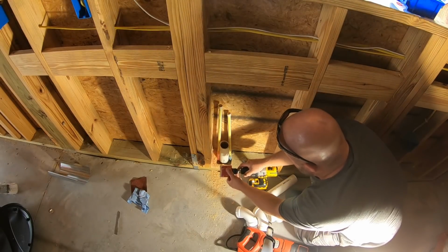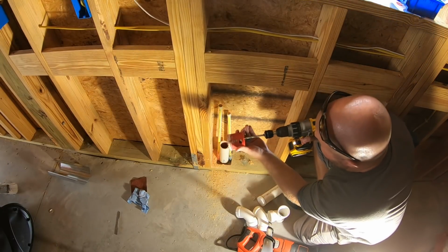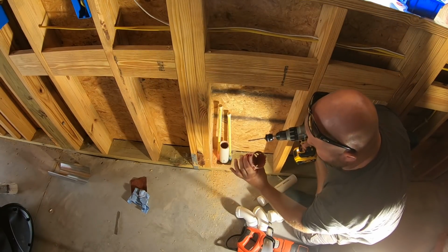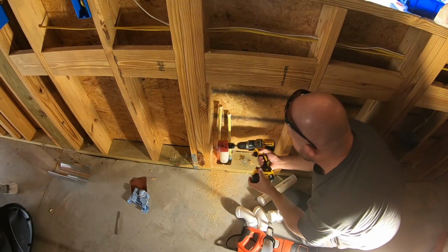That's dangerous, y'all. That is straight up dangerous. All right, let's see how quick we can get this out. Now, obviously that cut really quick. Plug came out quick. Let's see if we can keep going. Oh, I'm gonna break my wrist.